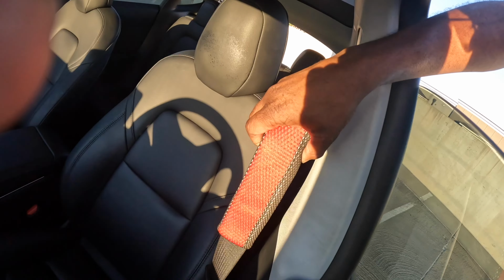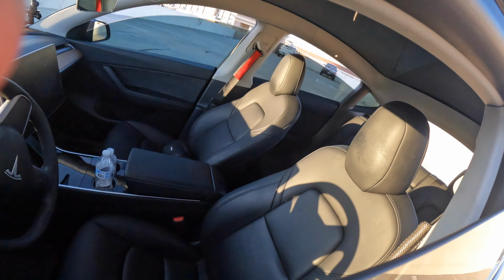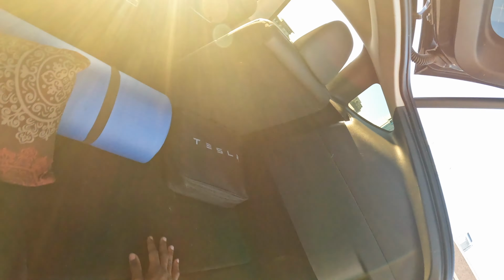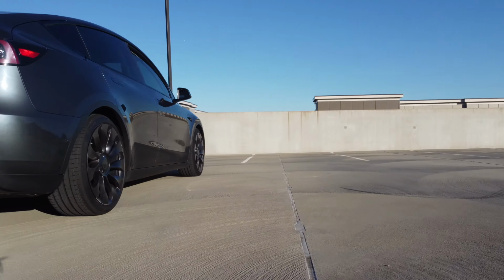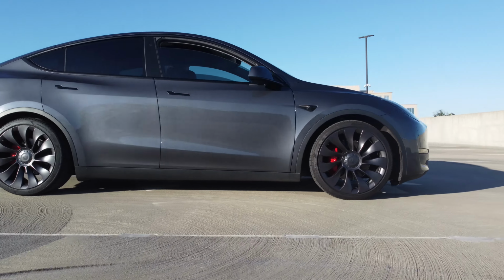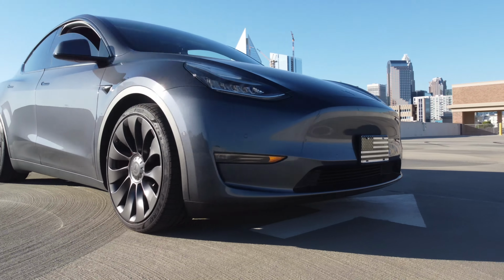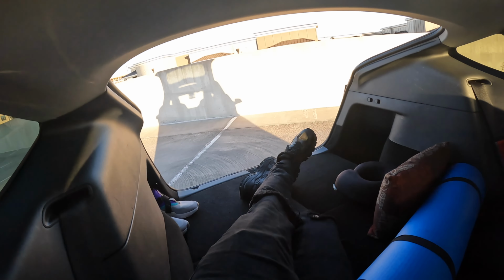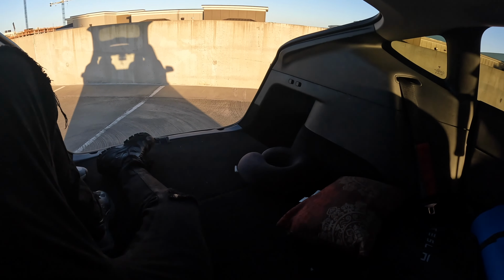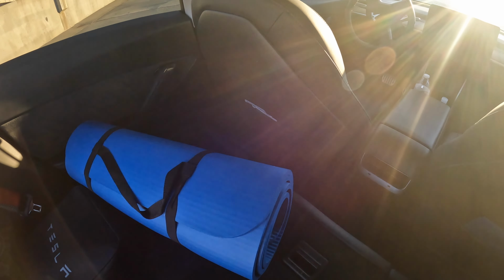These are seatbelt covers that I had in my previous vehicle, but I just switched them out and put them in the Tesla. So I folded these seats down, and look at the amount of space. This is me actually chilling in the car. I can get a nice soft bed frame kind of mat situation here. You can comfortably fit two people in here, and I think it's the coolest thing ever.